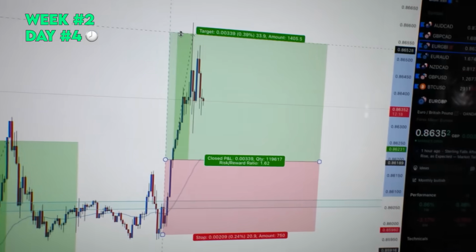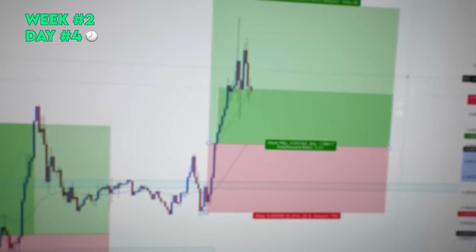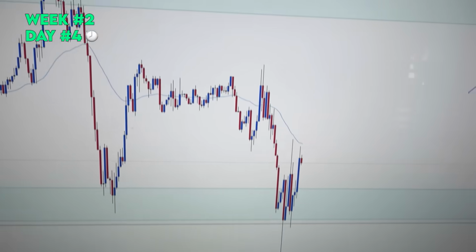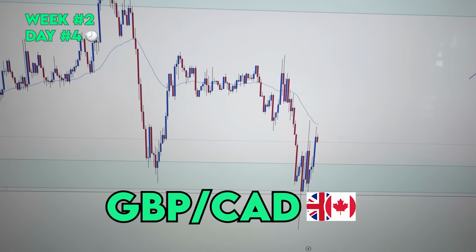This is a little bit glitchy. This is where I want to wait for price to come all the way up there. So as of right now, predicted the trade perfectly. And then the next trade that we have in the pipeline is GBP CAD.